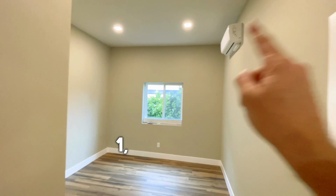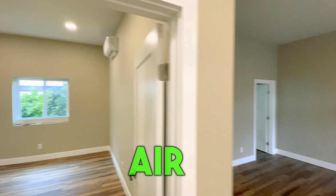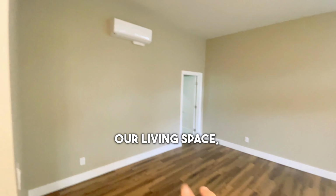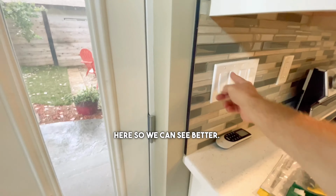Now we have bedroom one, new window, LED lighting, mini split head for air conditioning, and then we have our living space, mini split head for air conditioning. Let's turn on the light here so we can see better.